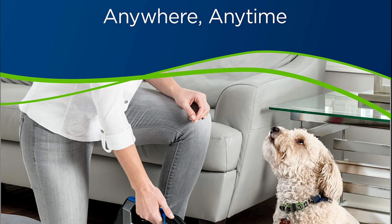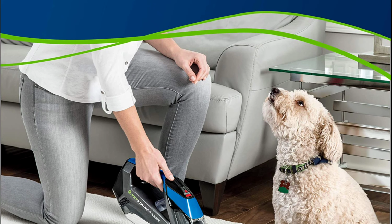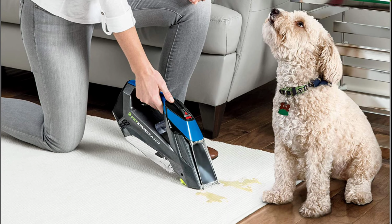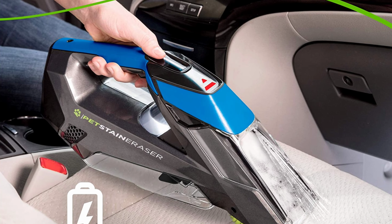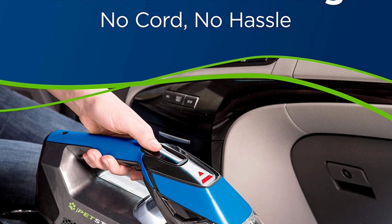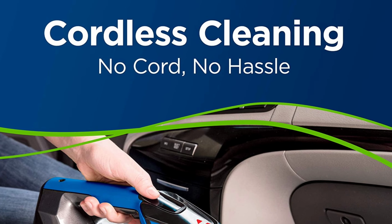The formula conveniently stores in the machine and doesn't need to be mixed with water, so it's always ready for use. Plus, the Bissell Pet Stain Eraser comes with 2 trial-size formulas to help you get started. The Bissell Pet Stain Eraser is a great choice for anyone who wants a powerful and convenient carpet cleaner.